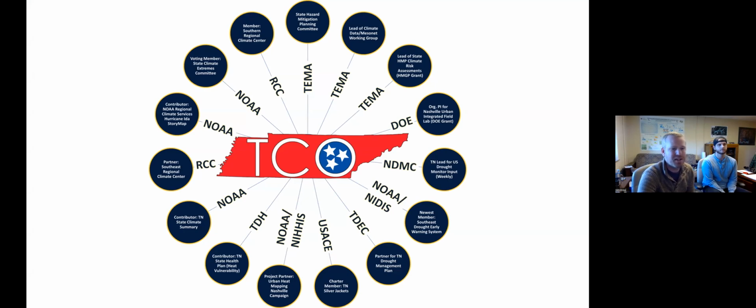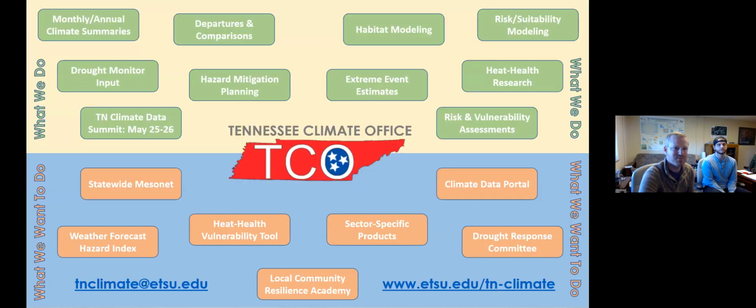The TCO in particular has a lot of partnerships. I'm not going to go through all of these, but we've done projects and partnerships with NOAA and various NOAA entities, with TEMA at the state level, with TDEC as well, and a couple of other entities. I like to share this graphic to show what we do at the State Climate Office and what we want to do. I'll show you some examples, but we put out a monthly climate summary. A few of you are on that email, but you're welcome to request your name be added. We also post these to our website, so if you want the email, we can send that to you, but we post everything same day on the website. We look at monthly and annual departures: is it warmer than normal, cooler than normal, wetter than normal, drier than normal, that sort of thing.